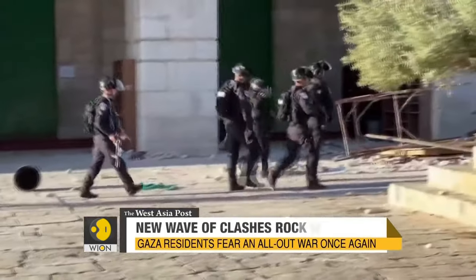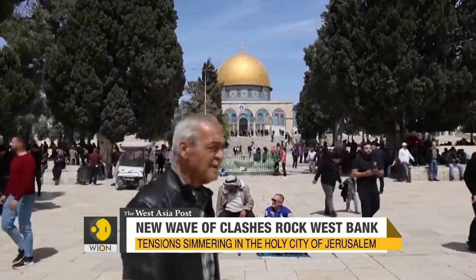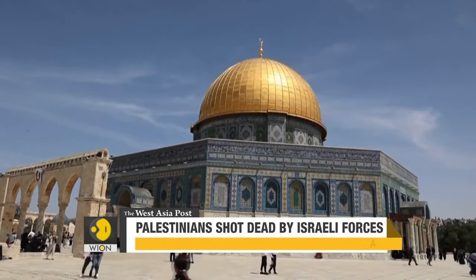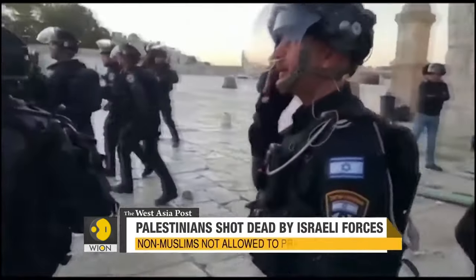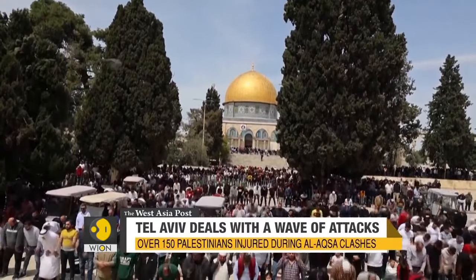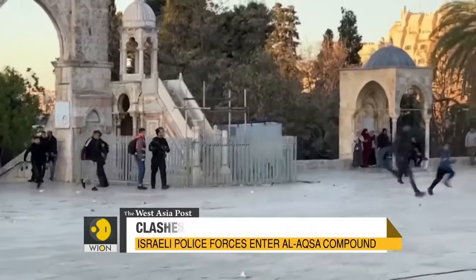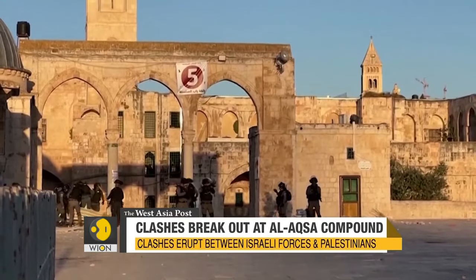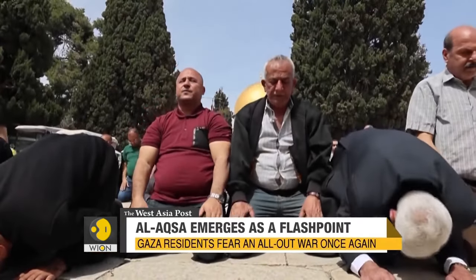Recent calls by Israeli settler groups have further escalated tensions. They want Jews to raid the Al-Aqsa Mosque compound, asking them to perform the Passover sacrifice there on April 15th. For Palestinians, this is yet another threat, yet another Israeli attempt to change the holy site's sensitive status quo. Currently, the situation is gradually moving towards an escalation. The conditions are ripe for an explosion. Will this lead to an all-out war again? Only time will tell. West Asia Bureau, WION, World is One.